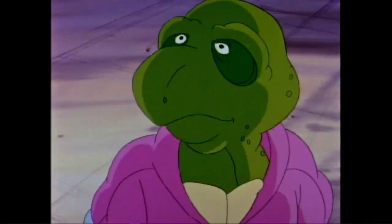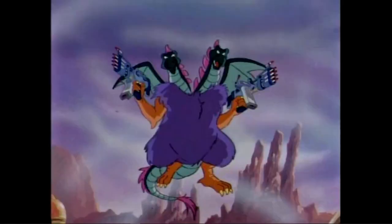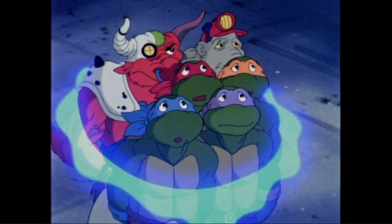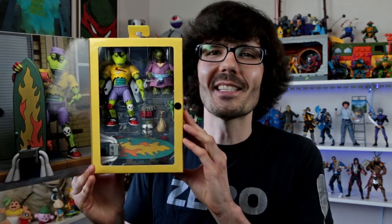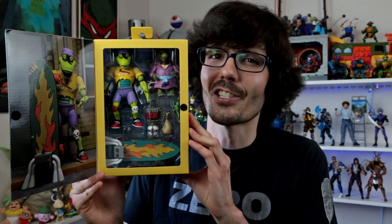Now, Kerma makes his first appearance in the episode Planet of the Turtaloids. He's a turtaloid who needs help saving his city of Shell-Rela, so he rounds up Groundchuck, Dirtbag, and the Turtles, and they head off and save the day. These two characters never make an appearance in the same episode together, but it's pretty darn cool that we get this rad two-pack. Both these action figures look so awesome, and I'm pretty jazzed to be adding them to my collection. Now let's take a closer look at NECA's Mondo Gecko and Kerma from Teenage Mutant Ninja Turtles.